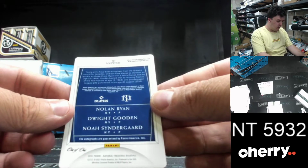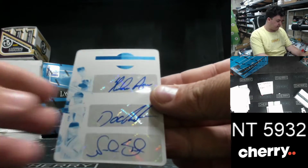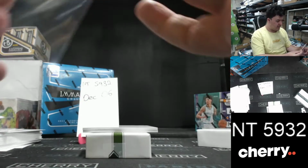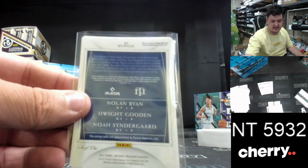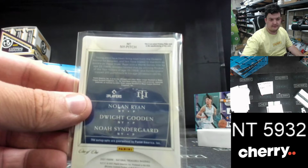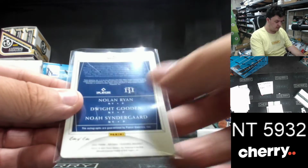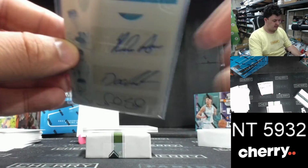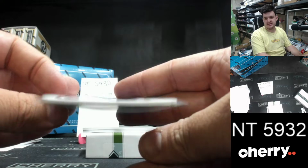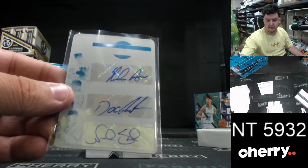Nolan Ryan, Dwight Gooden, and Noah Syndergaard, 1/1 printing plate auto. That is a big boy right there. That is so nice. Ryan Gooden Syndergaard. That for what it's worth, that is very bent, but I tell you what, it doesn't take away from the card very much at all.